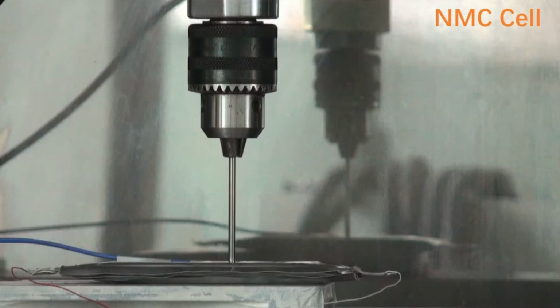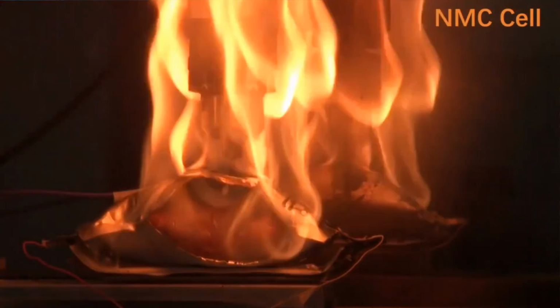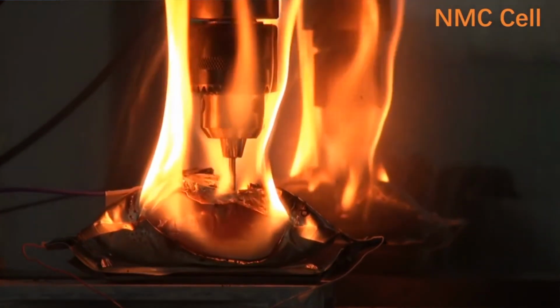This is shown by a perforation test. So, first let's have a look at the lithium NMC cells, which we will puncture with a needle. Immediately, a violent chemical reaction kicks in with extremely high temperatures, reaching up to 700 degrees. So, this will start a chain reaction to neighboring cells. These fires are very hard to extinguish. This is not something you want in your garage.